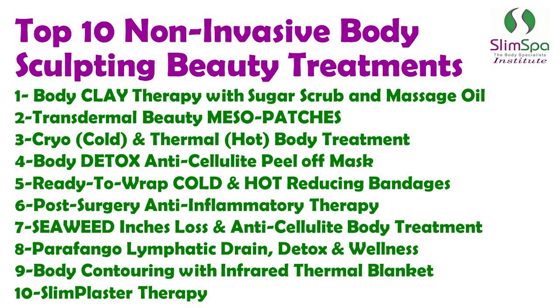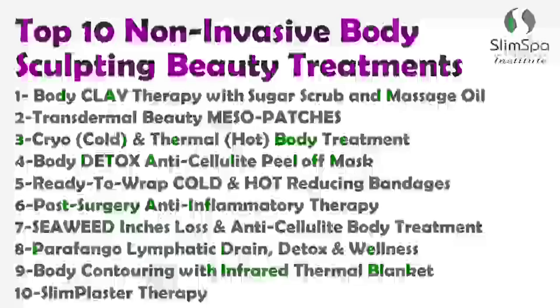Ready to Wrap Cold and Hot Reducing Bandages. Post-Surgery Anti-Inflammatory Therapy. Seaweed, Inches Loss and Anti-Cellulite Body Treatment. Parafangol Lymphatic Drain Detox and Wellness. Body Contouring with Infrared Thermal Blanket.